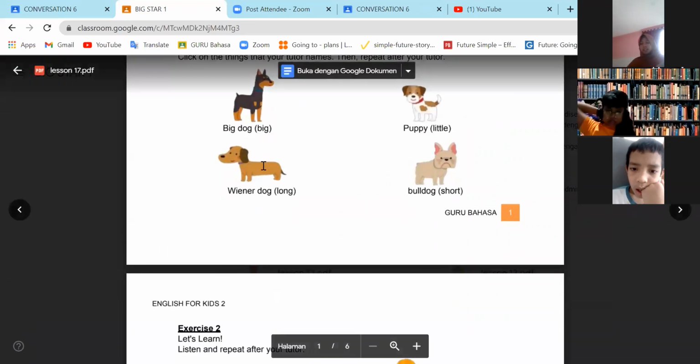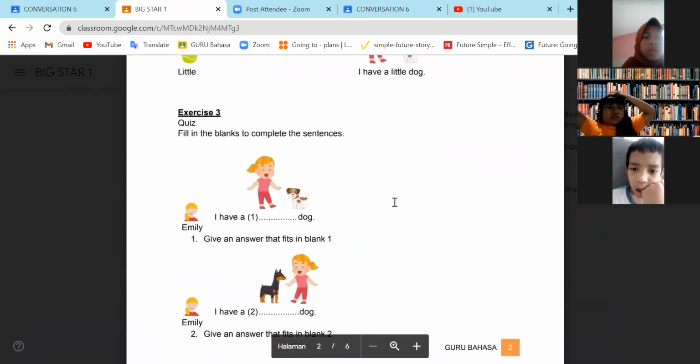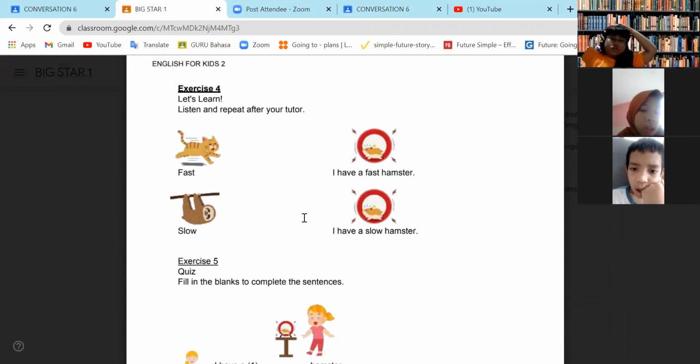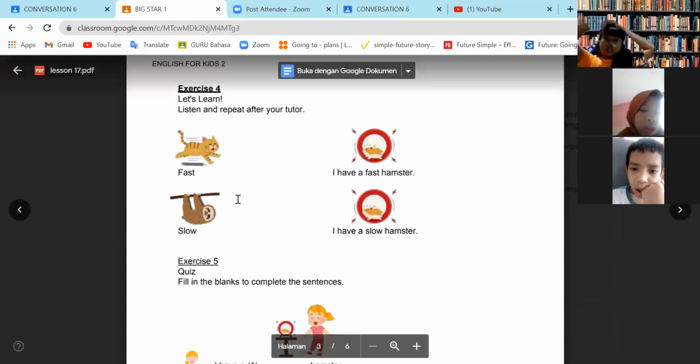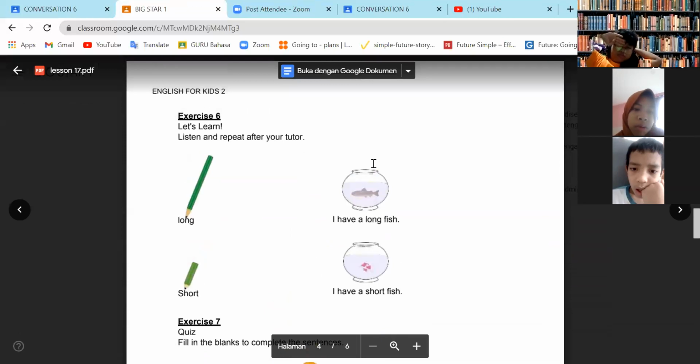And then you can see here, oh, this is long. Oh, this bulldog is short. Remember the picture. And then we have fast and slow. Here, I have a fast hamster, and then I have a slow hamster. For our sloth here, you can say, oh, the sloth is slow. You can answer like that. Or the cat, oh, the cat is fast. Something like that.